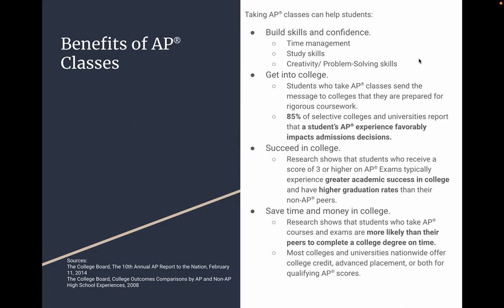Just taking advanced placement coursework can help students to get into college. The reason for this is because they really send the message that they are open to challenging themselves, that they're ready for rigorous coursework. The College Board, which is the organization that oversees advanced placement, did research, and what they found was that of the colleges that they talk to, so colleges that tend to be really selective and a little bit more difficult to get into, 85% of those schools reported that if a student has AP experience, that favorably impacts their admissions decisions.